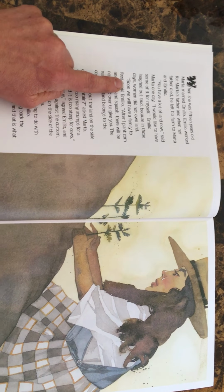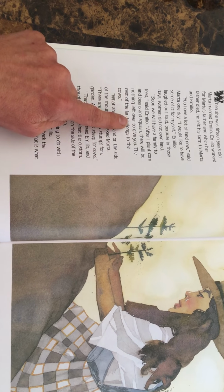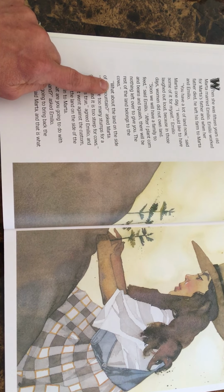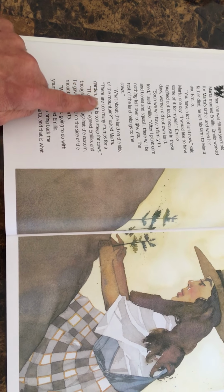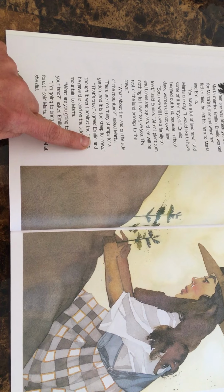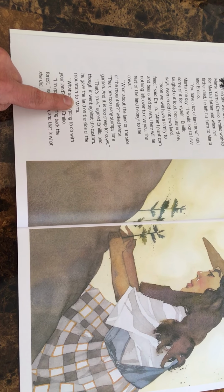"Soon, we will have a family to feed," said Emilio. "After I plant corn and beans and squash, there will be nothing left over to give to you. The rest of the land belongs to the cows." "What about the land on the side of the mountain?" asked Marta. "There are too many stumps for a garden, and it's too steep for cows." "That's true," agreed Emilio. And though it went against the custom, he gave the land on the side of the mountain to Marta.